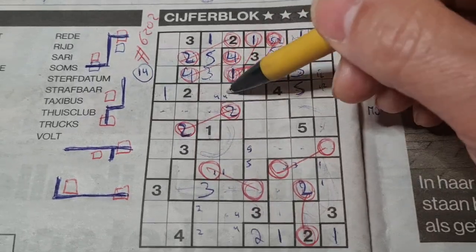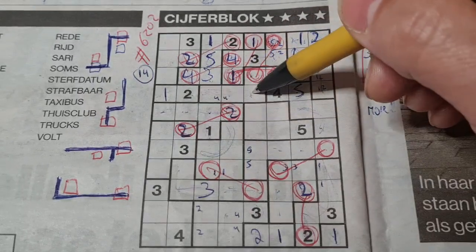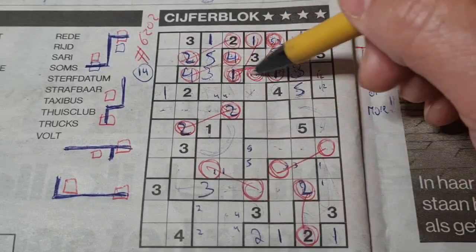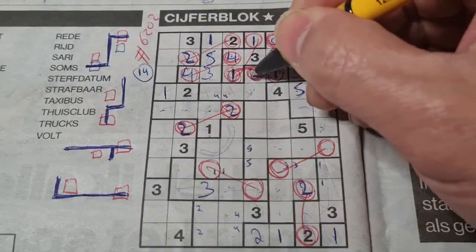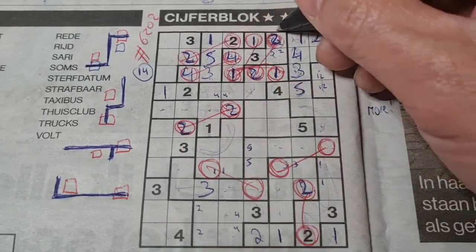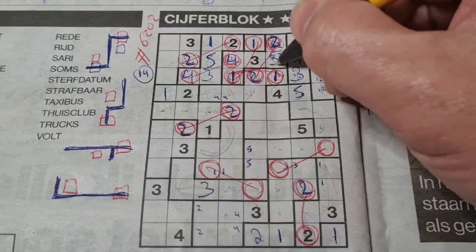These 3 boxes surround the 2, can be a 2, so no 2 in these 3 boxes. So 1 box left for the 2 in this area should be there, and this box is connected with that box, should be also 2. 1 box left in this Z or S construction for number 5.